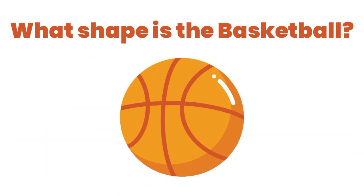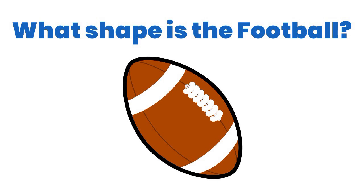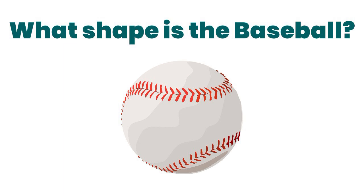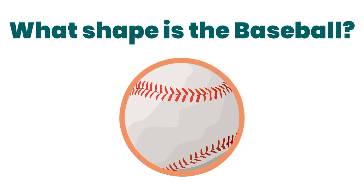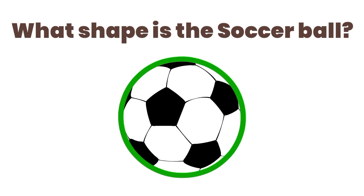Basketball. It is a circle. Football. It is oval. Baseball. It is a circle. Soccer ball. It is also a circle.